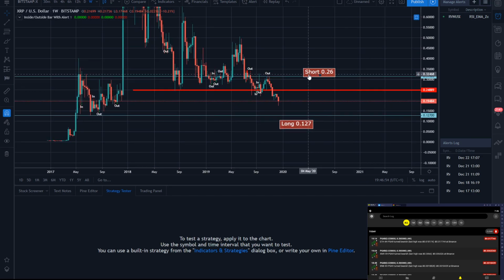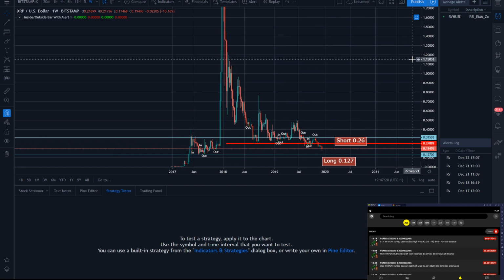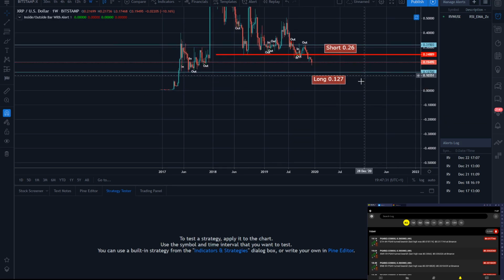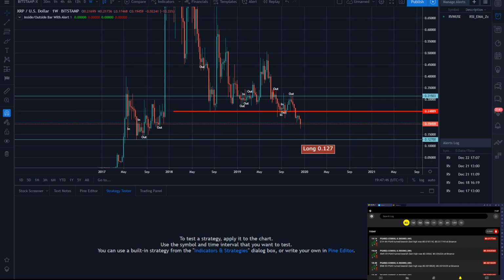Short, yeah, I haven't added shorts here. 0.26 long, yeah. So XRP, if you want to be long, the next target is 0.127, which, if you see, was the previous trading range. It went parabolic to $4, or how much it went, yeah, to $3. So Ripple fans, I'm sorry, but there is so much downside to go, about 38%. Ripple, you're crippled.